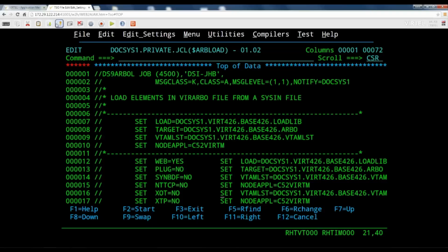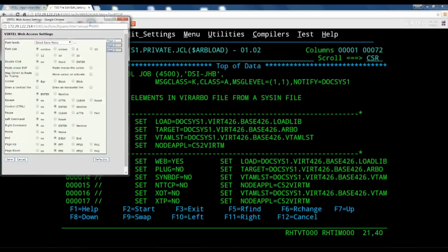We can also do a send or receive of data from our PC in the same fashion that you would do in file transfers with a 3270 emulation. We can capture and delete screen images to print out or save as a file. We can record and play back macros. And we can also, by clicking on the settings button, bring up a list of different things that you can change to affect how your screen looks and how your keys behave. For example, changing the enter key from the enter key on your keyboard to the new line key on the keyboard.